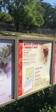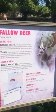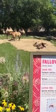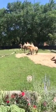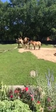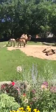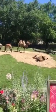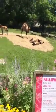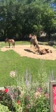Oh, they're extremely endangered due to overhunting. White lip there. Only 300. Domestic Bactrian camels with the two humps.